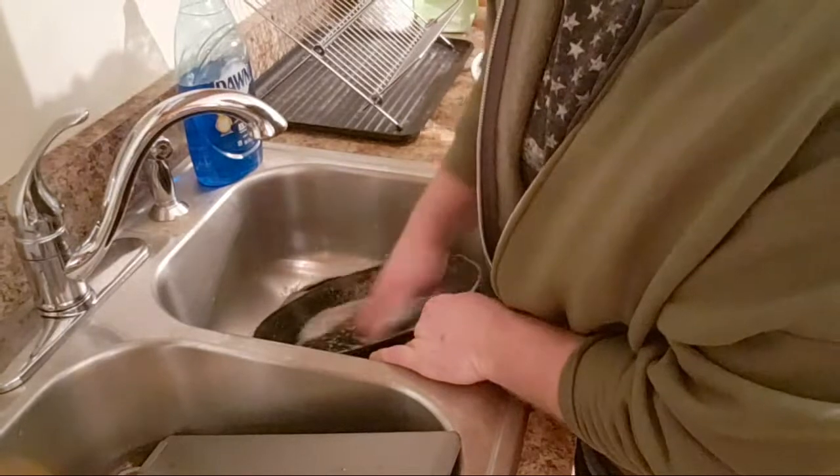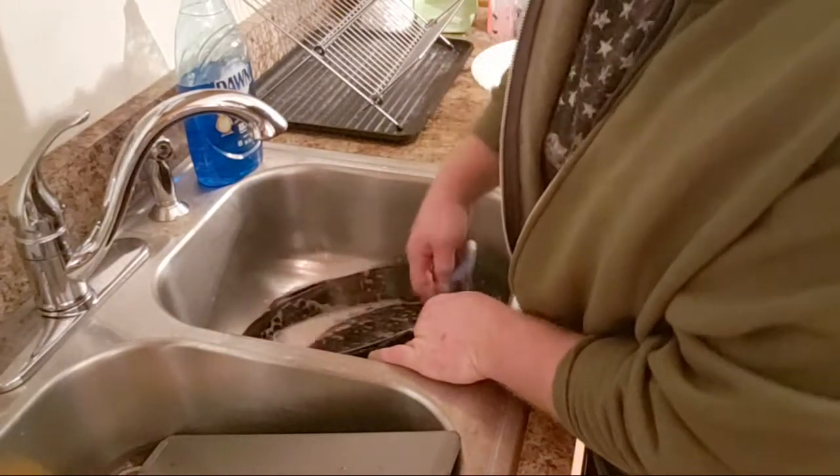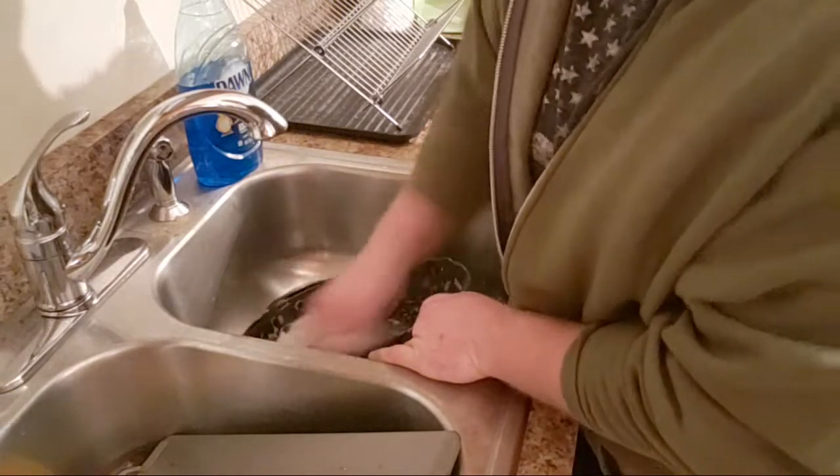The water in this apartment building is extremely hot. Running my hand through it right now, I can almost feel my fingertips cooking.